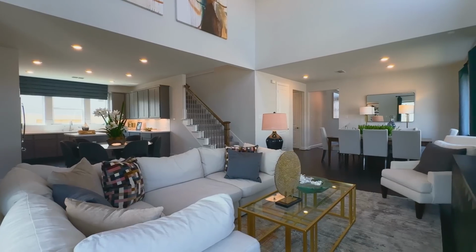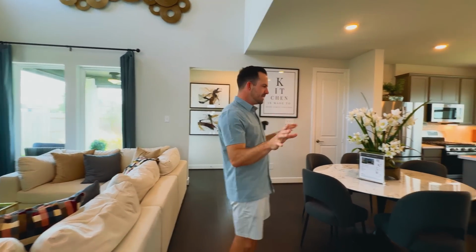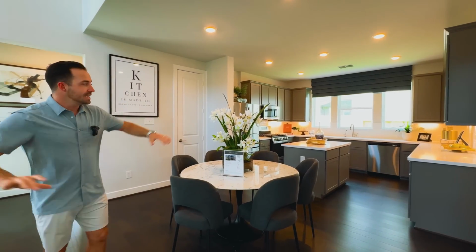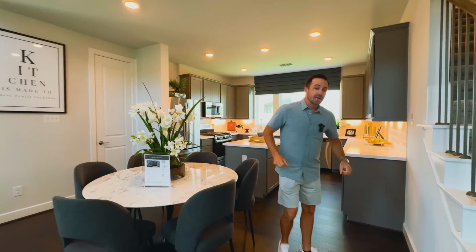So the living room's pretty good size. This is a massive sectional. It definitely feels nice and warm and cozy, but this is an interesting part of the layout. Keith and I both commented on it when we walked over here. They're using the entire width of the home here. And so this will really give you an idea of how wide the home is.